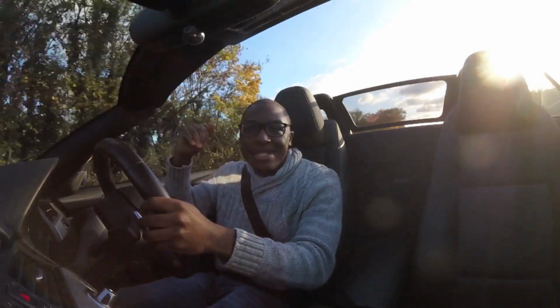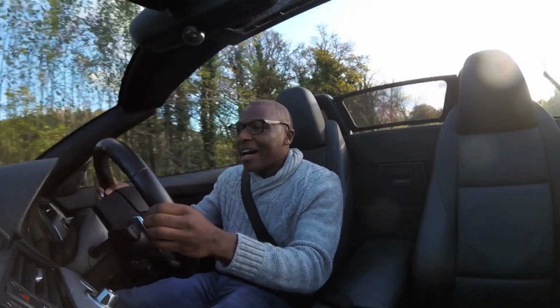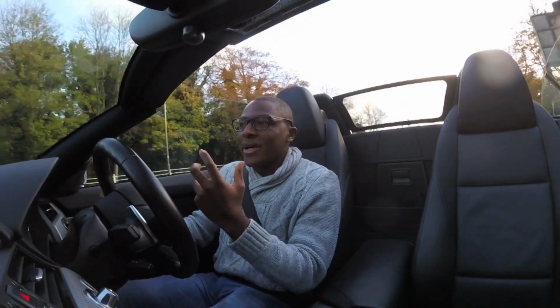Sounds fantastic, this thing. The downshifts. I don't know if it dumps fuel in the exhaust, it just pops.